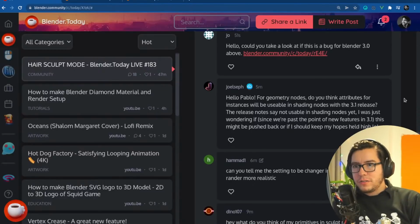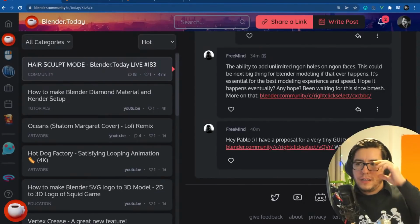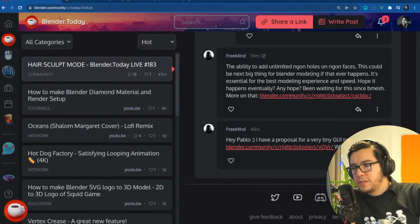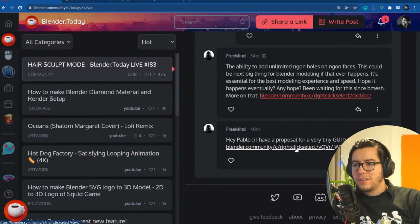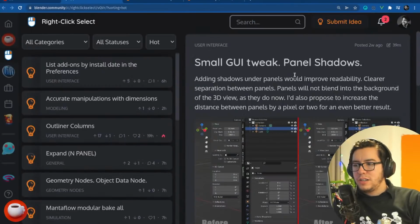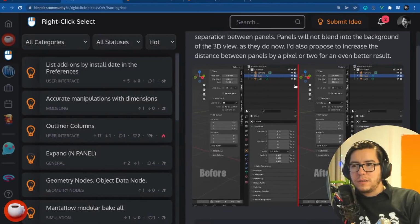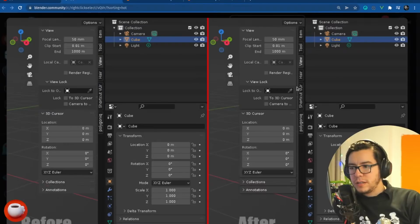Okay, I'm gonna scroll to the bottom, so I start reading from the ones that were posted first. The first one by FreeMind. Hey Pablo, I have a proposal for a very tiny graphical user interface tweak. What do you think? Panel shadows. Adding shadows under panels would improve readability, with clearer separation between panels that would not blend in the background as they do now. I also propose to increase the distance between panels by a pixel or two for an even better result.